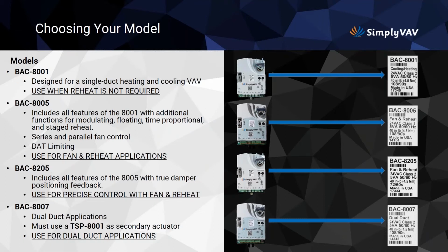So the biggest difference between Conquest and Simply VAV is that Conquest is fully programmable. Simply VAV is pre-programmed. The programming cannot be changed, but that's done very intentionally because we wanted it to be as simple as possible for your application. So right here, this is a great little guide that shows you model by model what you're getting. When you order these, they also have it on the sticker. So you can see on the right side of the screen what the different models do.